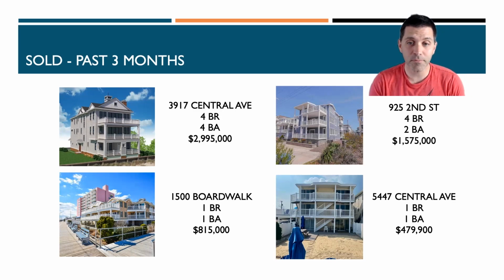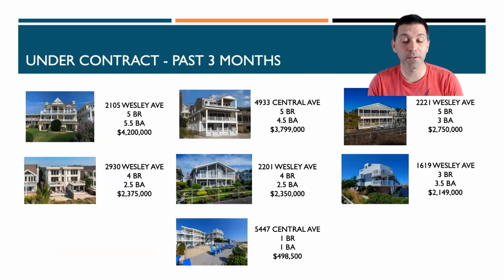So with that said, these 4 sold for roughly 97, 98% when you combine them all, sale to list price. Now, next, we have all the under contract listings. There are 7 of them over the past 3 months. Again, these are in the same complex down there, Top of the Waves at 54th and Central, and range from about 498,000 up to 4.2 million. All of these are still under contract.